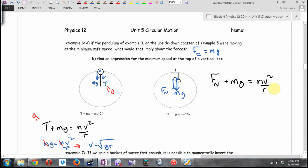But Kylie, if you were upside down in that chair and you felt yourself start to fall, the reason you would feel yourself start to fall is you would feel weightless. You would feel that your normal force was equal to what? You're right, that's equal to 0. So same as this is equal to 0. At minimum safe speed, that equals 0. This equals 0.